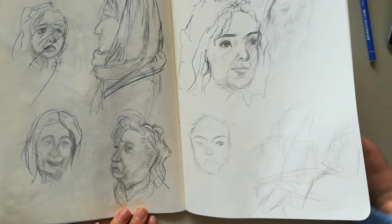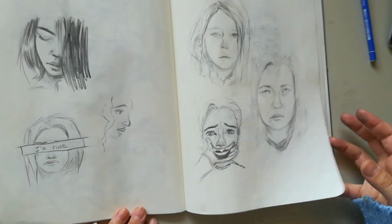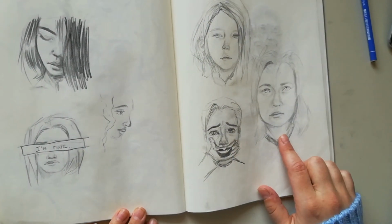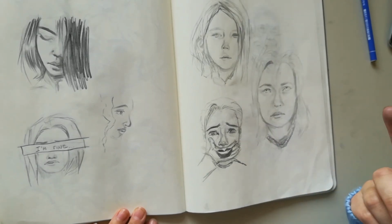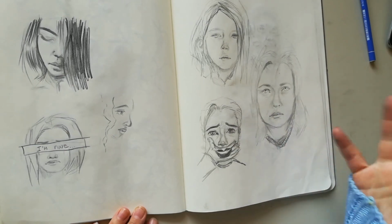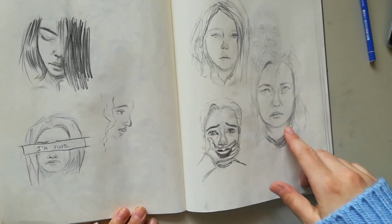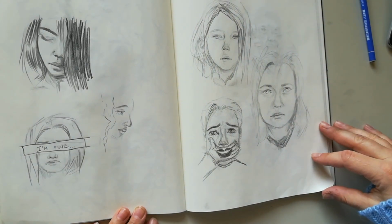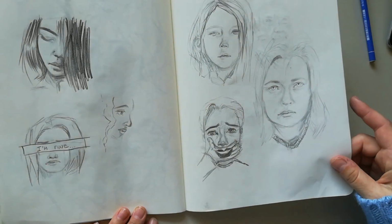So this is actually me, if you do not recognize it, but yeah, that's me. It wasn't a very good day. It was a very sad day. In fact, you could see it in the images. This one was just a picture that I found on Pinterest of a girl, and it turned out okay.